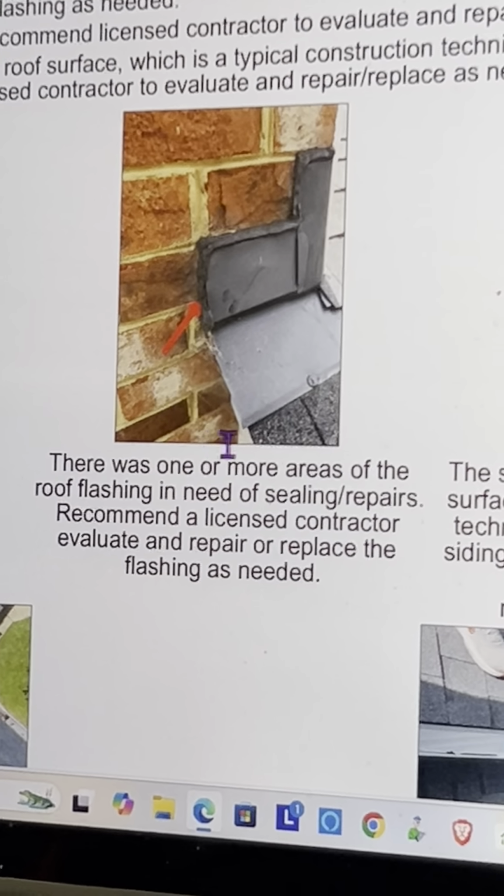All right, and then yeah, so that's actually right here. And so this right here, it does have flashing underneath all this. It's just saying the siding's in contact with the roof surface. They're supposed to leave an inch to an inch and a half gap between the two, but it's a very common practice around here that they build them like that. It's probably 90% of the houses I see.